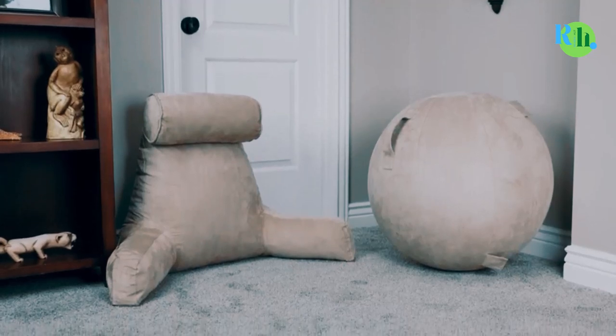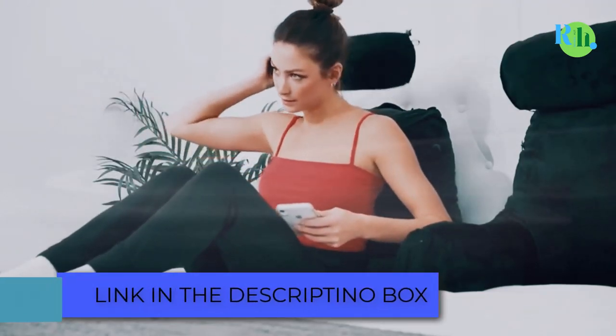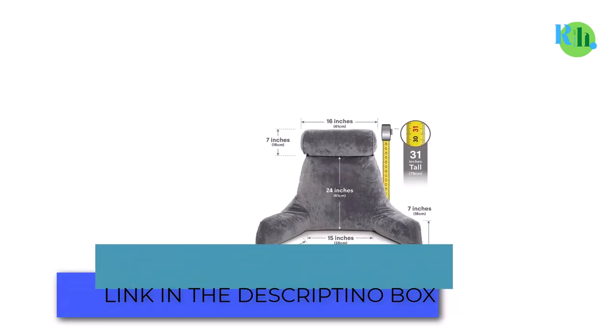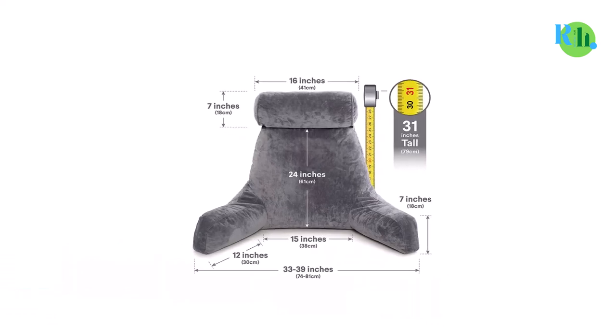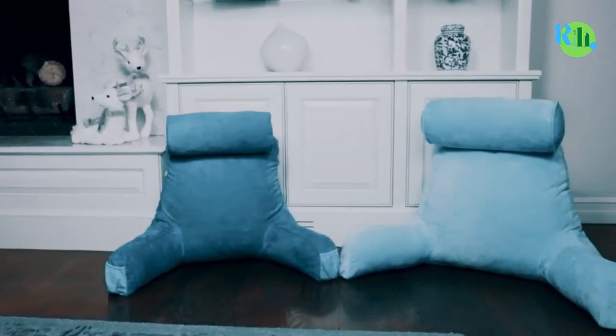Do you read at night? Do you often find it hard to get situated in the perfect position? Well, there is a solution to your problems. It is called the husband pillow. These pillows were specifically created to support your back and arms while reading or lounging in bed.